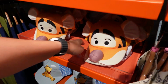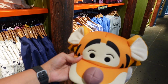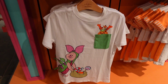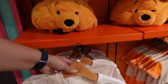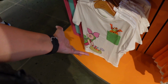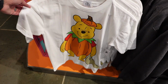This hat is so cute. I feel like the 90s are kind of back, you know? Like this is the stuff that I grew up with. Oh my God, it has a tail. That is too cute. This hat is $29.99, but oh my goodness, look at this shirt. This is so cute. We've got Tigger right there. Piglet's tail is coming off the shirt. Oh my God, that is adorable. This one is a kid's shirt, unfortunately, $31.99. I say unfortunately because I want it, but I can't fit into that, you know? So, the struggle of being a full-size adult.